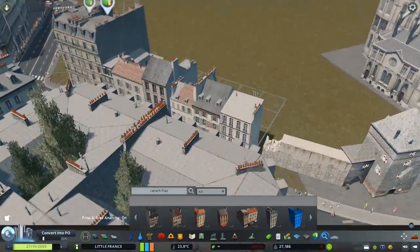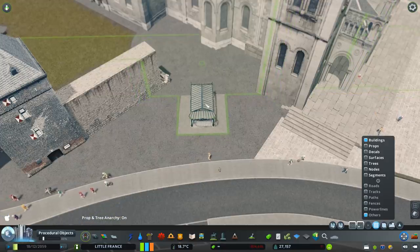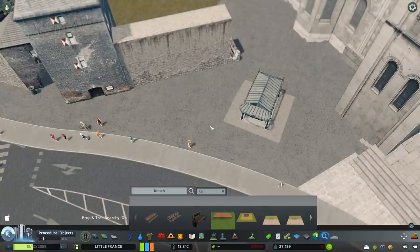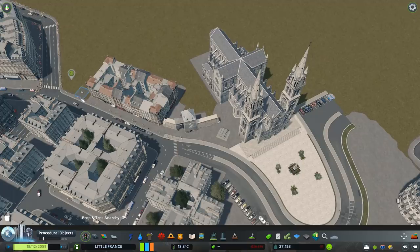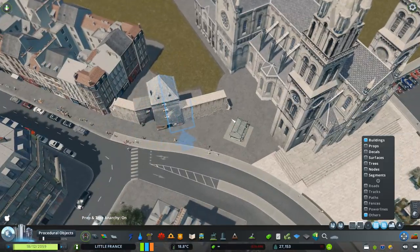I'm adding some buildings here in this area. I'm not going to show you that. And also a metro station. At this point, we will have a metro, not one, we have lots of metro lines in the city. They are not linked. You can only see the exits and entrances to the metro stations.